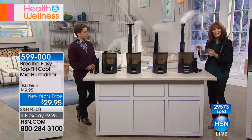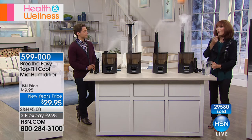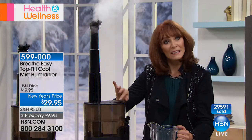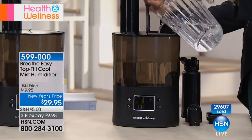And when we say fill it, there's no big tank to try and fit under the tub spout or out in the utility sink, because you know they don't fit under the regular faucet. You simply lift this up and pour in your water. It doesn't get any easier than that.